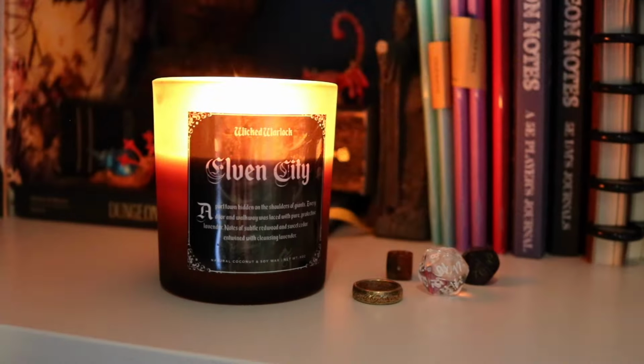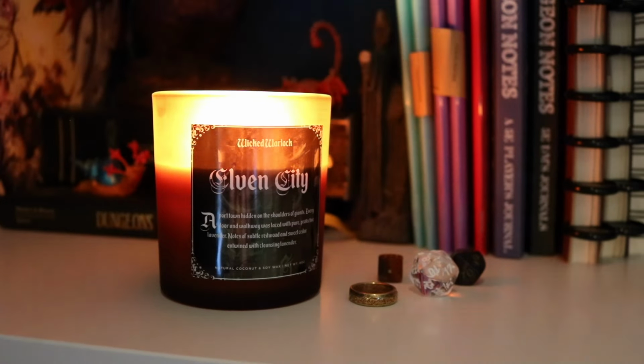Next up, another classic fantasy setting, an elven city. This smells of lavender, redwood, and cedar. Yes, all 3 of those scents come through in this candle. The redwood and the cedar blend in a bit, but it does give you that feeling of being in some kind of big, deep, old pine forest.